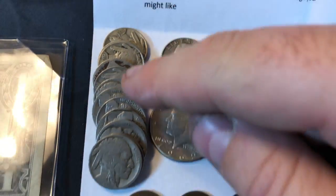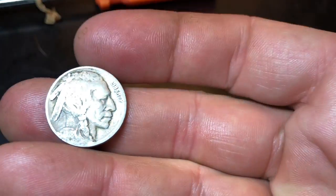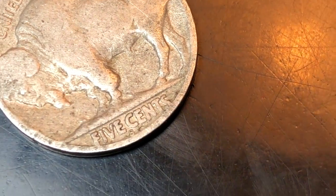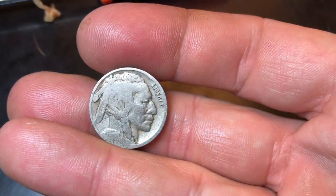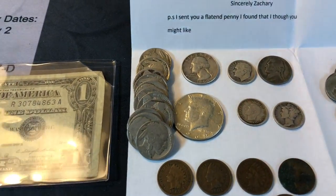What year is that King George VI? 1946, good year. He sent me a ton of buffalo nickels, including a 1918. A 1918S. It looks like it's been nickel-dated, but still, I'll take it. So that's a great score. The rest of them were in the 30s that I saw.